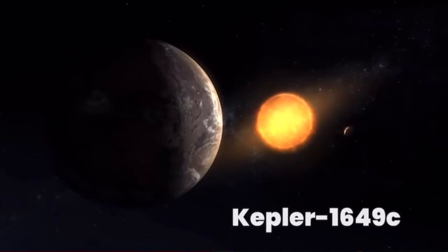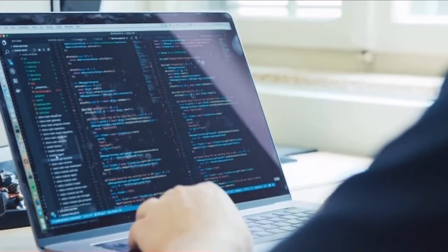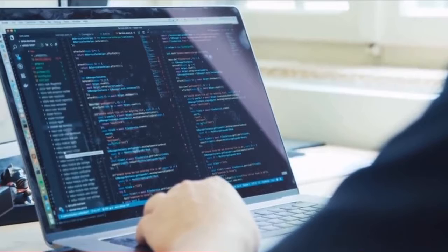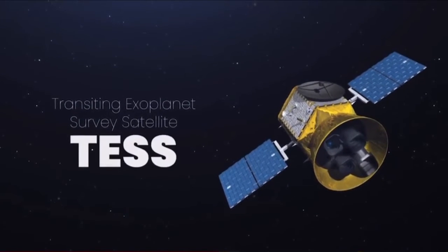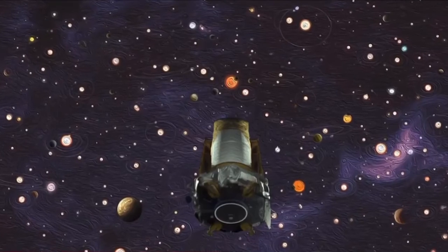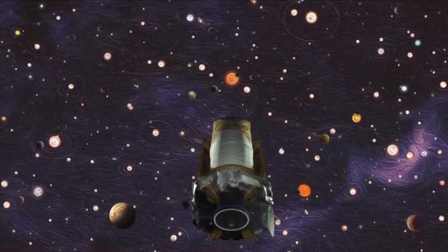One such planet is Kepler 1649c. In mid-2020, while combing through old Kepler data and matching it against new data from the Transiting Exoplanet Survey satellite, TESS, astronomers confirmed the existence of another exoplanet with very favorable conditions for life.